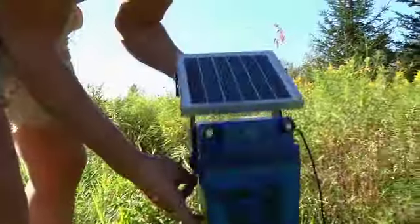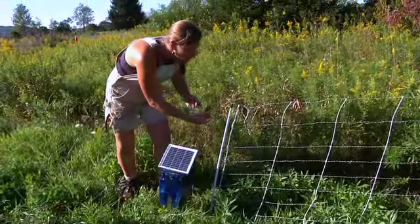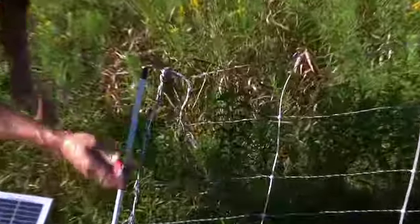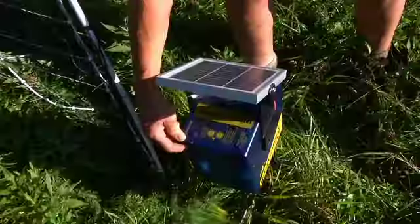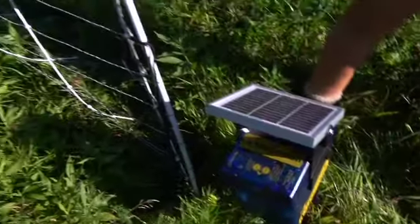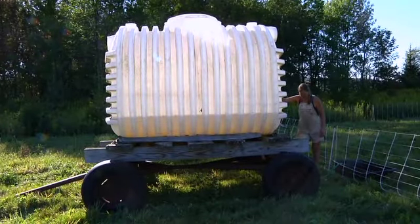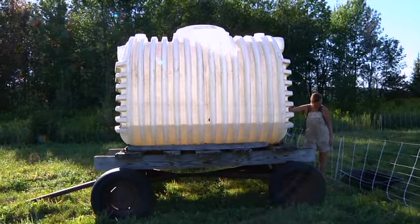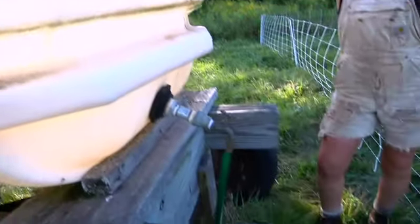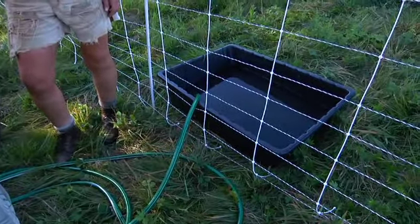There's some fields across the street that we're starting to graze, and those have no fencing or water on them. And what we do is we'll use our electric netting or polywire and a solar charger over there. And we have a large 1,000-gallon water barrel on wheels that we never fill up all the way, but we can pull that with horses or even my little Toyota pickup truck, and that's how we water animals over there.